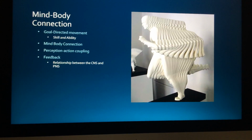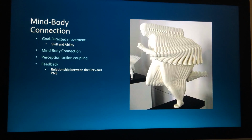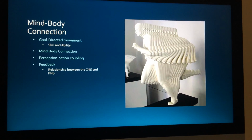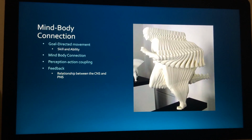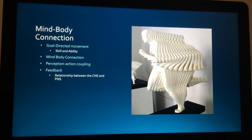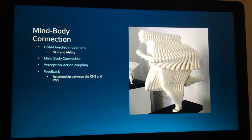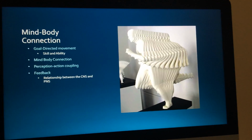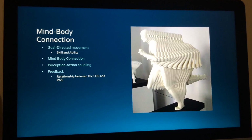Your ability is basically being able to run fast, jump high, your strength. But skill is something that only practice can bring, and coordination. Skill is a culmination or a build up over time of things that we have practiced or done in life to help us accurately coordinate a movement, a complex movement, if you will. And all this revolves around perception action coupling.